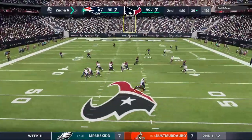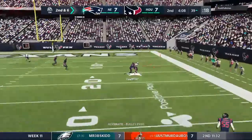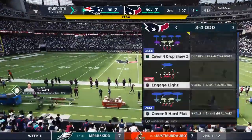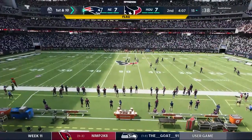Here's Newton. And that's going to wind up incomplete. However, we do have a flag down. Let's check in with our referee.